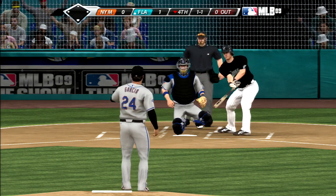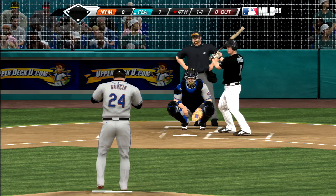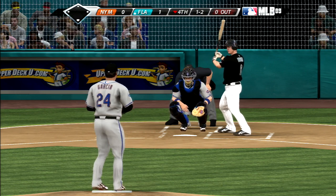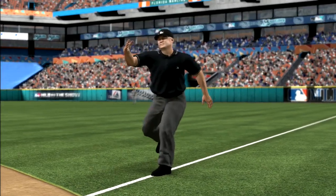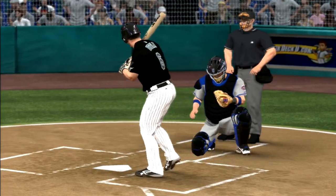And the splitter's in there as he gets ahead, 1-2. Yeah, he just drops that splitty right in there. Pitch on the way. And did he hold up in time? A look down, and yes, he went around. It's strike 3.